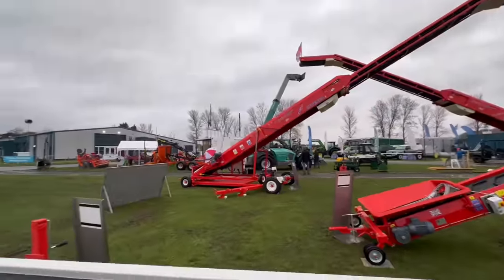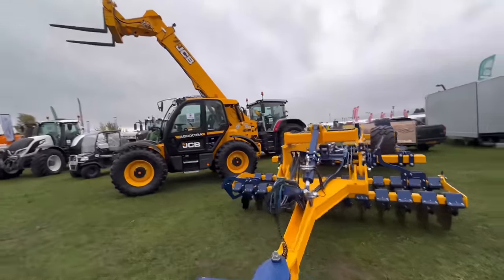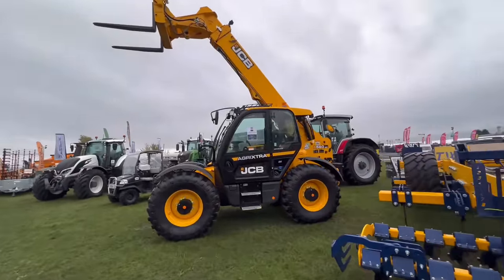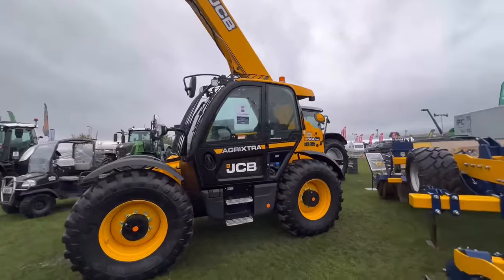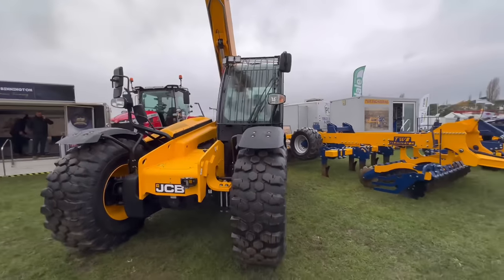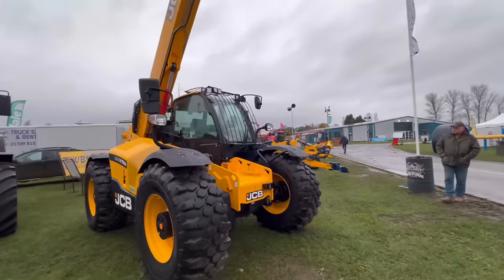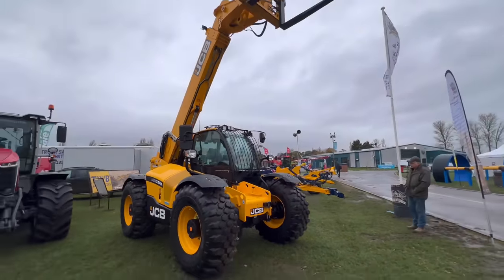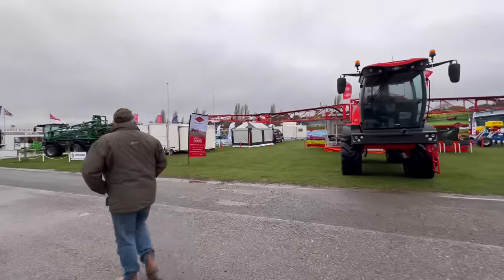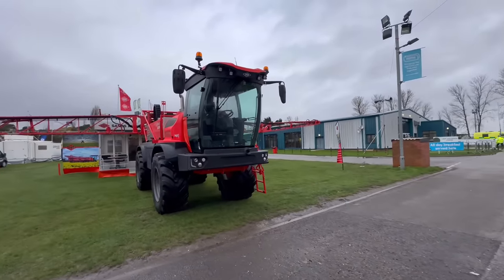Kramer. I've had to just go back on ourselves because this is a big JCB. It's a beast. 560, 80. 8 meters, 6 ton. Very nice. Folded it all the way, couldn't I, mate? Oh, I think we'd be touching that building.